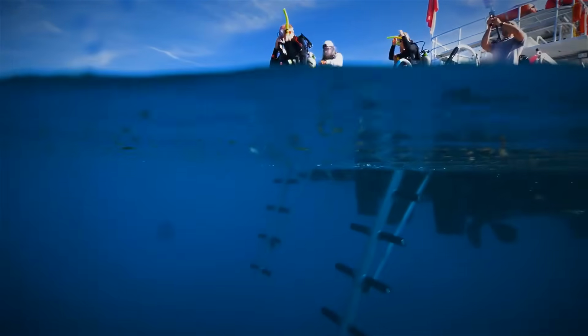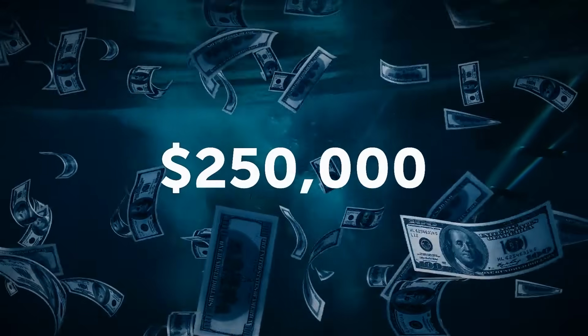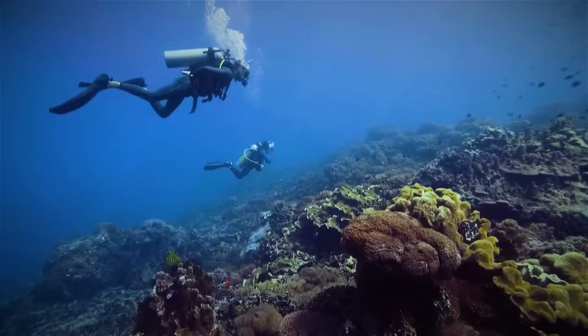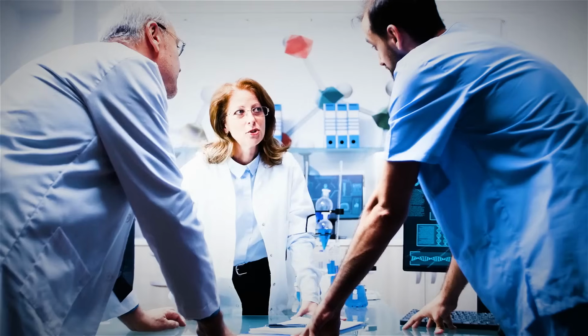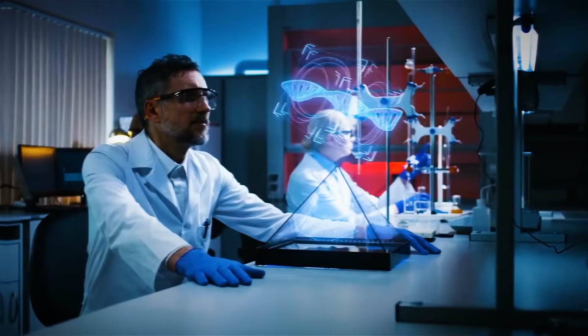However, this experience does come with a high price tag of $250,000. Despite the cost, this once-in-a-lifetime experience is in high demand because of the limited spots available. If you can afford the exploration, you will have the chance to collaborate with renowned specialists in marine biology, oceanography, the Titanic, DNA, and the deep ocean.